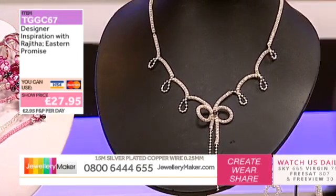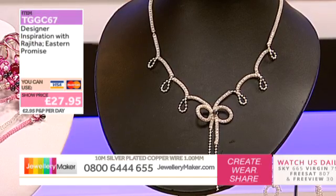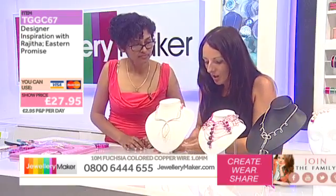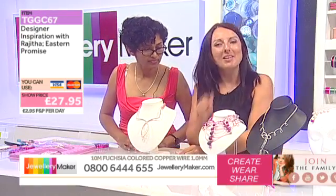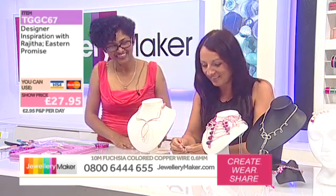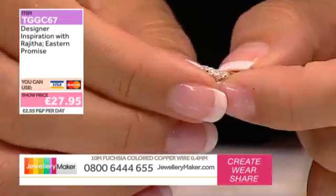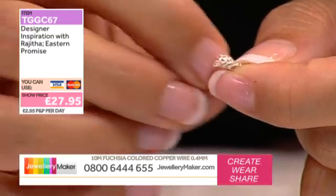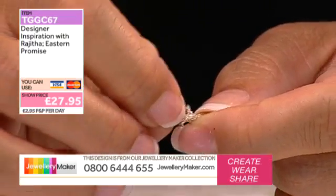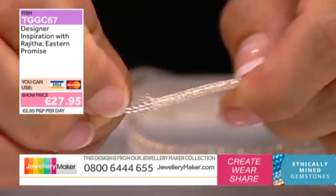I'm just going to grab the one, because I did show you the other day. It's really easy to get your ball chain out of there, isn't it, Rajitha? If you've got any of your tools, you just need to open the end. Oh, there we go. That's good.